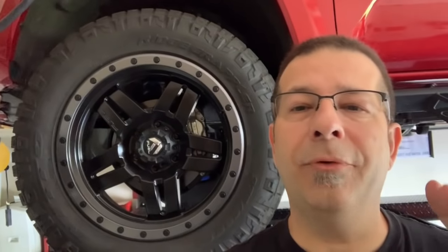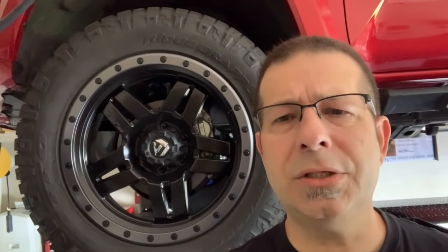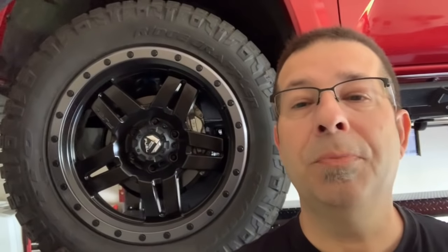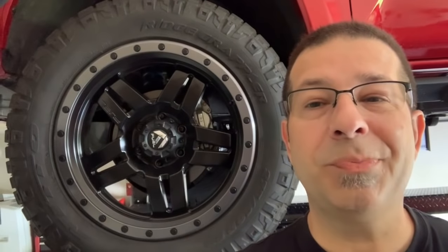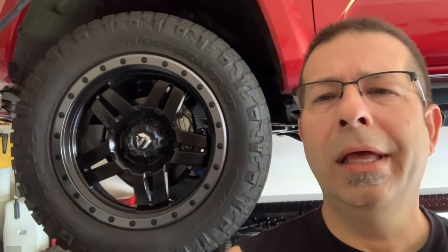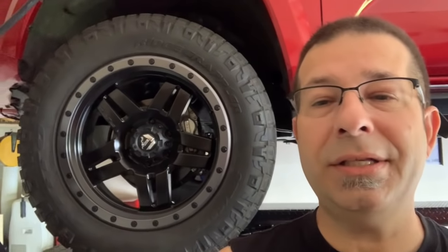Now, I will say before I do that, as I mentioned, I have the Dura Tracks on the Tundra out there, and they're a more aggressive tire as well. And I think they're fantastic too. But given the choice between the two, I would go with the Nittos because they've been fantastic. But let's go take a ride. Let you guys hear what it sounds like on the road, and you can kind of make your own decision. Are they loud? Are they quiet? Would it drive you nuts? I don't know. Let's fire up the GoPro and find out.